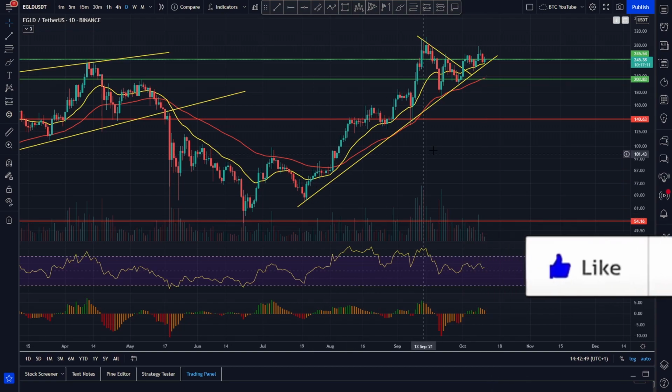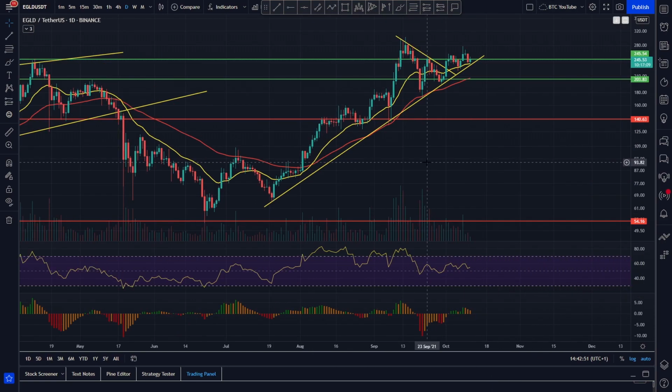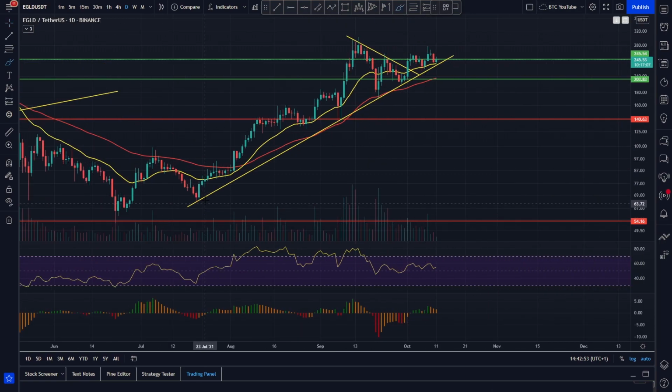So we're just taking a look at Elrond here, and as we can see, it looks as though it's doing very, very well. We're still holding this trend line that we've been holding to the upside really well, as you can see here. Even with the breakout that we've seen of this coiling formation that we saw basically since the start of September, all throughout September, we basically had this coiling motion with the market basically rolling over.